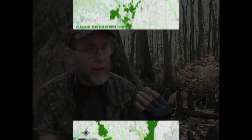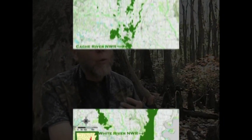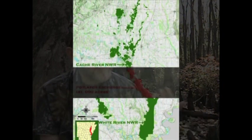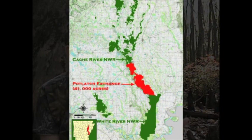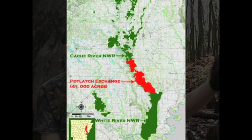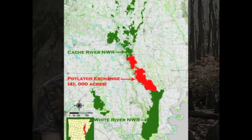Nature Conservancy and other groups less associated with hunting have been very important. In 1992, Nature Conservancy was a primary participant in what's come to be known locally as the Potlatch Exchange. Potlatch Timber Company owned 41,000 acres south of Cache River National Wildlife Refuge, but north of the White River National Wildlife Refuge. This 41,000 acres came into ownership of the U.S. Fish and Wildlife Service and connected these two refuges and really made the conservation corridor of the big woods a reality.